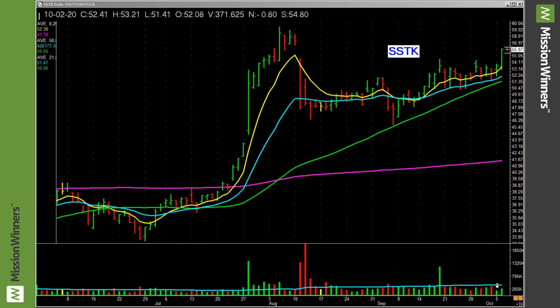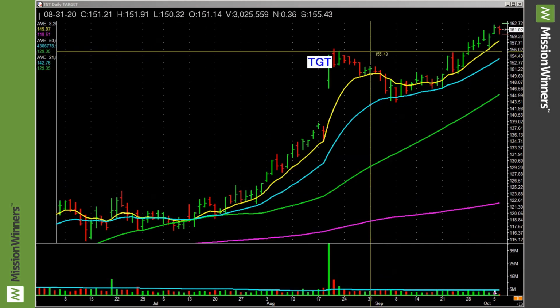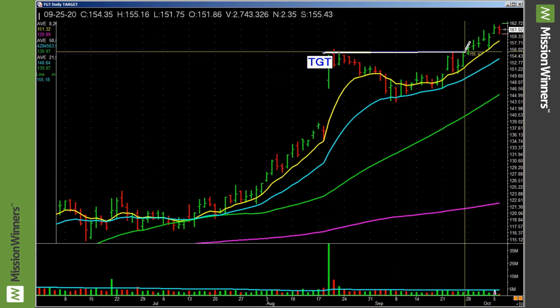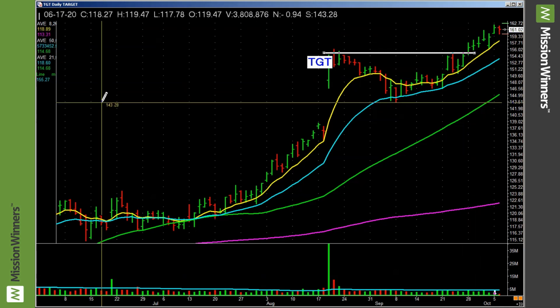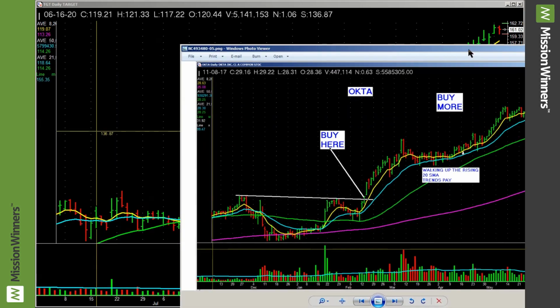And again, just flat bases. Couple week, multi-week flat bases or longer. Like here. Target right there. Going across these tops. Nothing fancy. Here. There you go. Lifts off. Marching up. Not super exciting right now, but it's a start. It's a start.